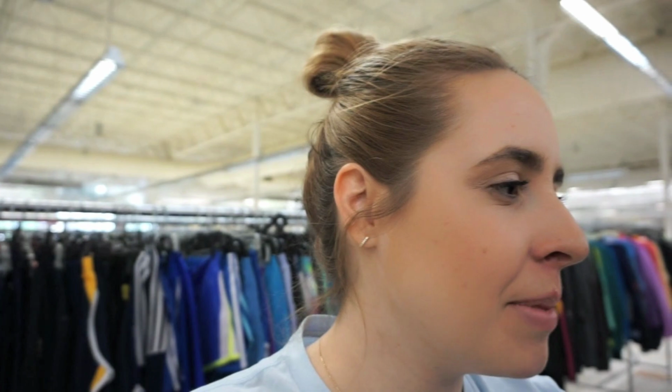Another section that I want to shop in today is the short section. So Bermuda shorts are kind of back in style, and I don't want to spend a lot on them because I don't know if they'll be in style for a long time. So the thrift store is the perfect place to go find it. So I'm gonna keep looking through activewear and I'll let you know if I find anything, guys.